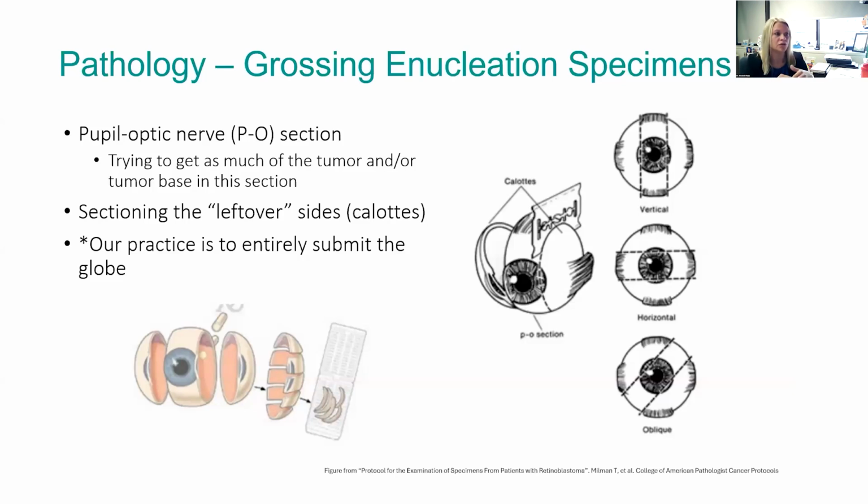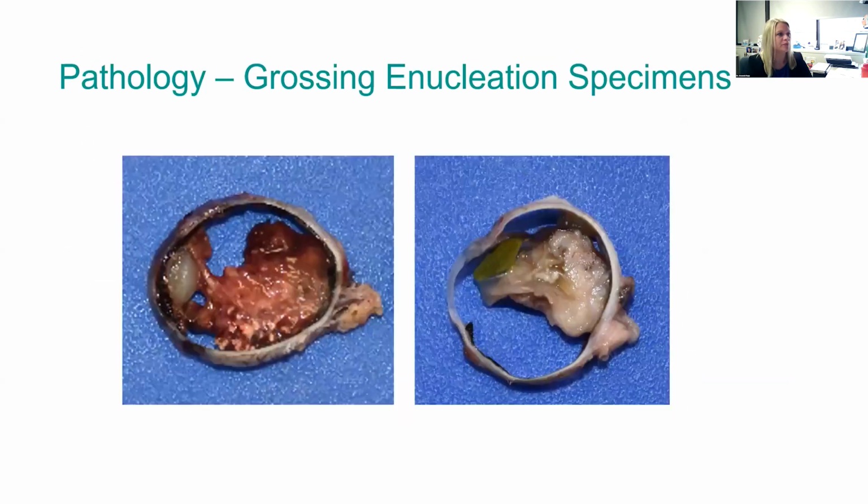And then after you get that nice PO section, we put through additional sections. Our practice, and really the practice of most institutions, and what my recommendation would be, is to submit the entire globe, just because some of the other important histologic features can be a little bit focal in nature. So again, getting that nice PO section and then putting through the rest of the globe.